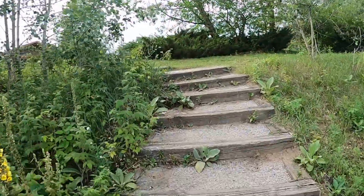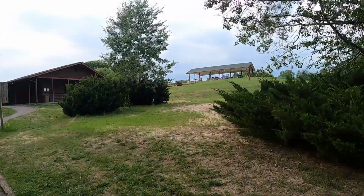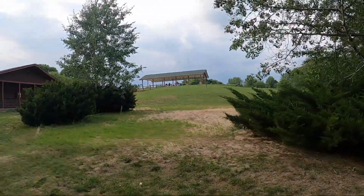They've got a huge frisbee golf course out here. Sand volleyball. There's a baseball field out somewhere around here. And we're going to take a look at the mini golf right now. These pavilions everywhere for picnics and such. Pretty much just come out and use it.